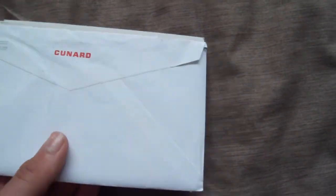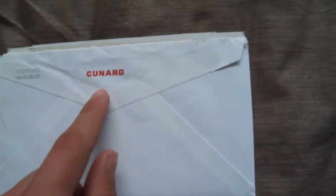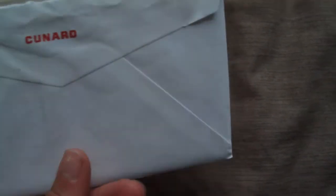I also have this card from the QE2, with the Cunard logo on the back, which dates to 2007, which is pretty interesting as well.